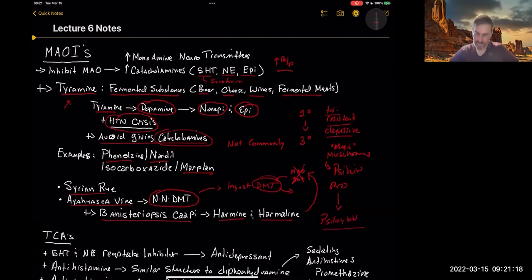So again, that's a slightly different way of getting around first pass, right? So you can see it's a very complex relationship. But with that in mind, I just wanted to bring up some examples of naturally occurring monoamine oxidase inhibitors that are sometimes used in these ceremonial religious contexts.